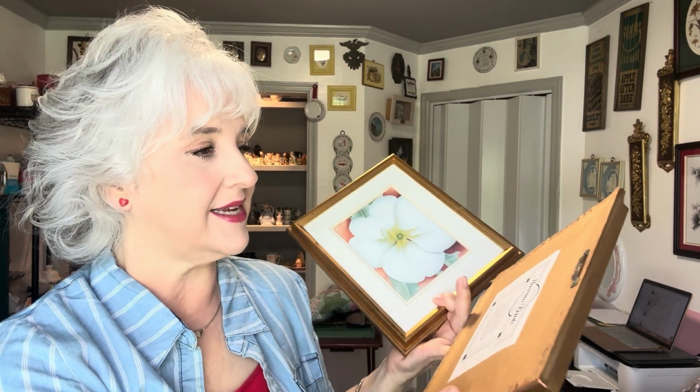I got them as a set, but I sold them separately, and actually, I don't even think I have this one listed yet, so I really need to list it. I was just going to see how it did before I listed it because I can always use them in my own decor, but this one went ahead and sold, so I am going to list this one as well.